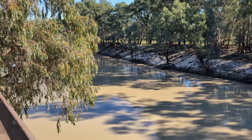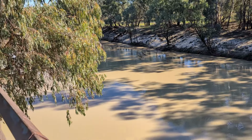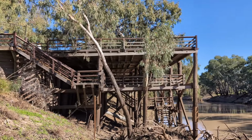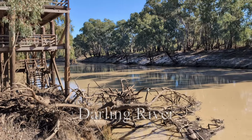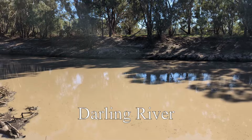Now, just walking across to the wharf. I'm going to have a look over the edge at the Darling River. A fair bit of water's come down the last month. It's going down now. I've risked my neck coming down the bank to have a look at the carnage. A heap of trees and branches washed along with the last flood underneath the wharf. The water's really muddy.